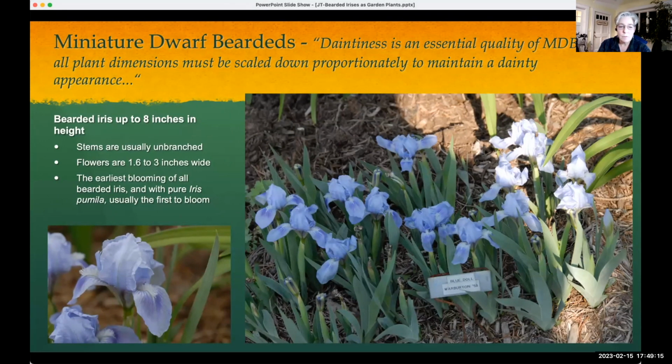And since most of them come from Pumila, although nowadays there are more and more of them that are SDB bred, there are other things involved in some of the MDBs we're getting these days. And to be honest with you, I've got some diploid MTBs that could probably pass for MDBs if I wanted to introduce them that way, although I haven't done that.